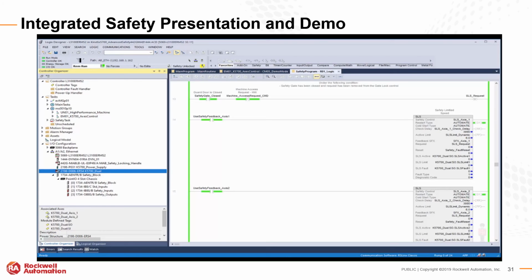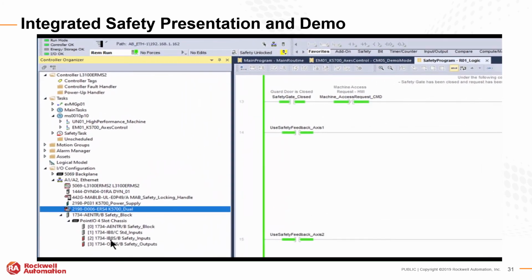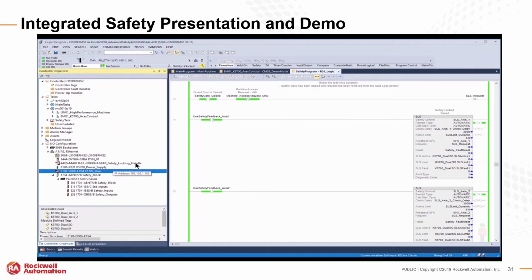The controller is connected to several safety devices: 1734 Point I/O safety modules, the Kinetix 5700 dual axis safety servo drives, and the MAB safety lock-in handle system. All of these devices are connected to the controller over Ethernet using EtherNet/IP and CIP Safety.